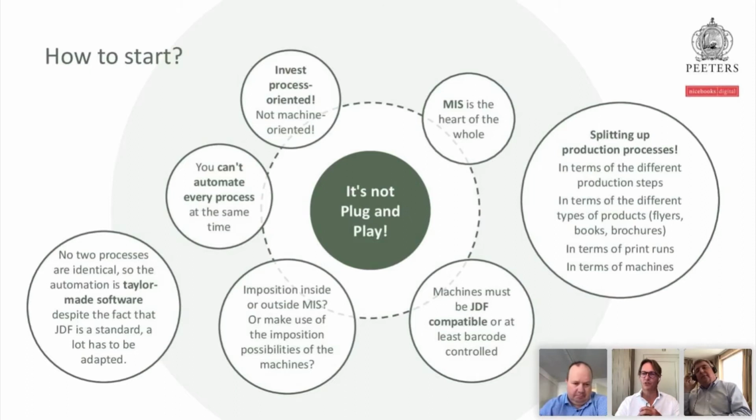Yeah, of course. So in the middle, you see it's not plug and play, and be aware of it. And how we started, we split up our company by what products we are making and how we do it. We were doing books, and we were doing stitched folders. And what's the biggest amount of jobs we had? Oh, it was soft books. The book. Okay, that's our main process. There we're going to start the automation, because all the rest, we leave it that way.